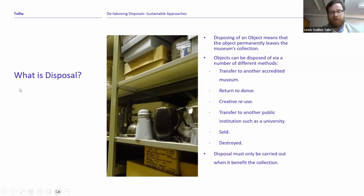So objects can be disposed of via a number of different methods. Transferred to another accredited museum, which, if you did follow disposals a couple of years ago, you could only dispose of objects to other museums. But now we're open to more options, so you can return to the donor. This is normally within a suitable time frame. Here at Tullie, it's 10 years. If we've had an object for less than 10 years, we can try to return it to a donor.